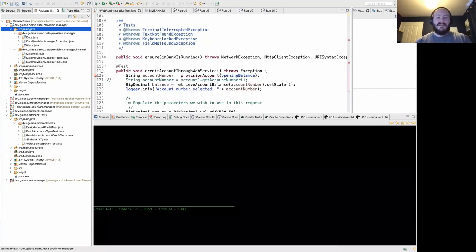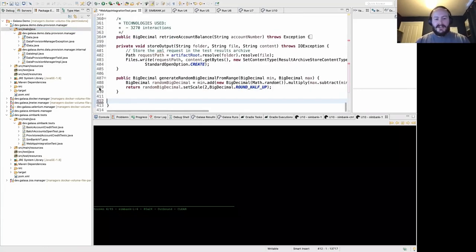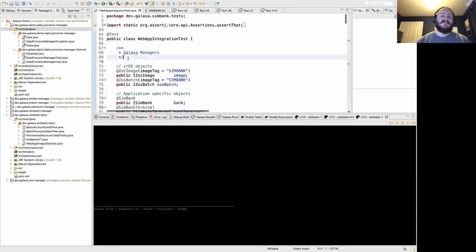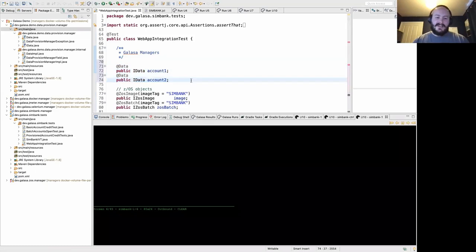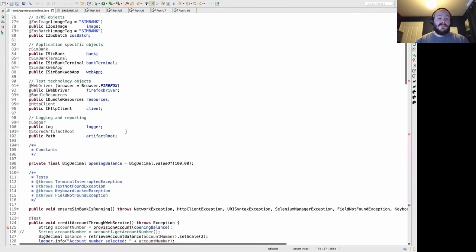So how do I go about implementing it? Well, at the bottom here, I snuck in a couple of super secret annotations, which I'm now going to paste back at the top. They don't have to be at the top, but it's nice and pretty to see all of my managers in the same location. And I'm just one of those coders that likes things to be in set orders. So I've asked here for a data annotation and an account 1 and account 2, because I want to be interacting with 2 different accounts in this test. And the Galasa framework is going to see these new annotations, and it's going to use my new data provisioning manager to go and do the same work that my piece of boilerplate was doing.